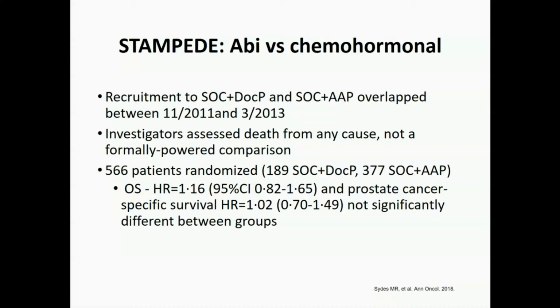There is no data to tell us whether we should use abiraterone or chemo-hormonal therapy in the high-risk patient population specifically, though the STAMPEDE study does give us a little bit of insight into whether we should use one or the other. This was not a pre-planned study, but patients were randomized simultaneously to receive chemo-hormonal therapy or abiraterone in addition to ADT, so these arms of the STAMPEDE trial were accruing simultaneously. Just about 560 patients, 566, were randomized during this overlapping period of enrollment, and these patients were assessed for death from any cause.